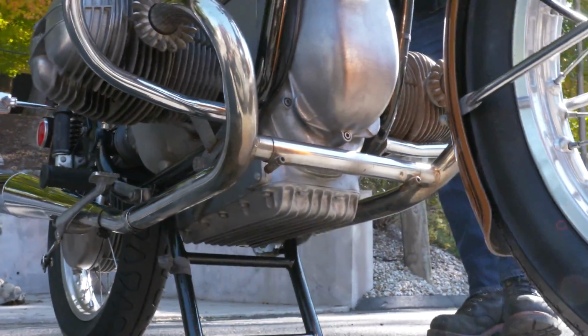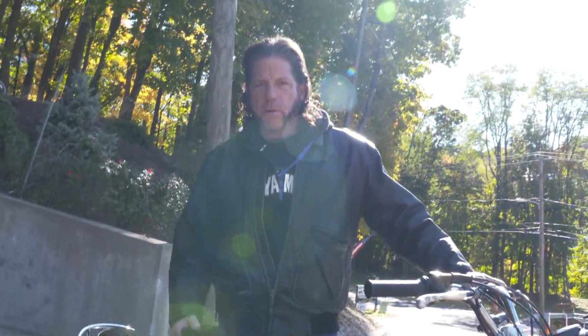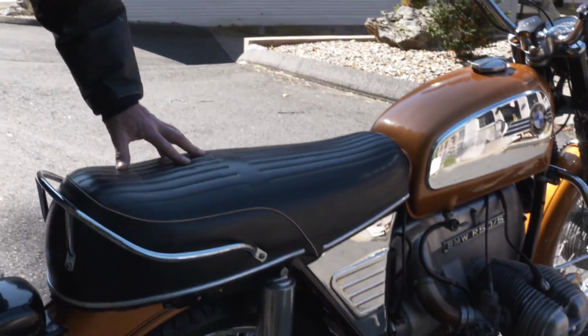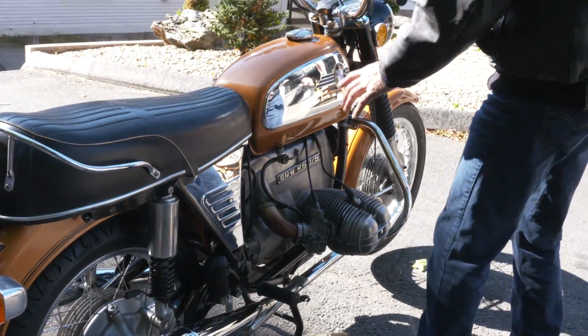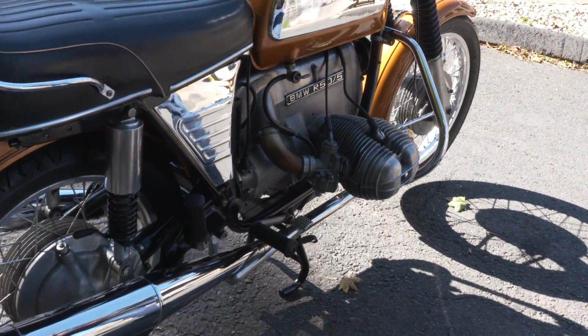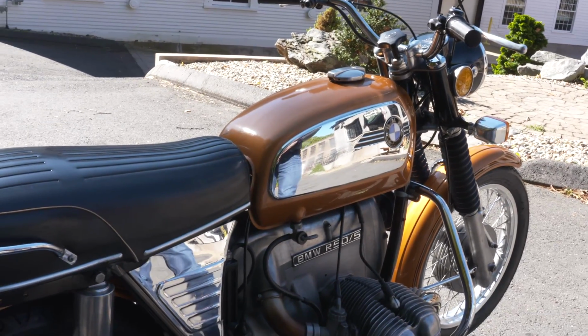The oil was drained and it was in perfect condition, still gold, no metal particles in the motor. Another hallmark of a pristine, maintained motorcycle. Went through and changed all the fluids. We changed the rear drive fluids, we changed the primary drive fluid, and we changed the engine oil, and of course put new fresh gasoline in it. Brand new tires. Also installed a brand new battery.